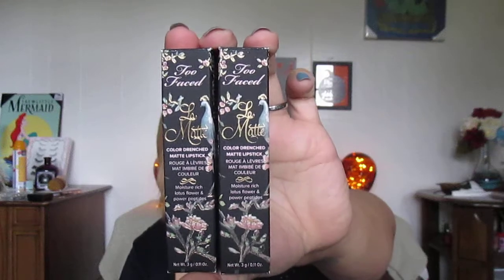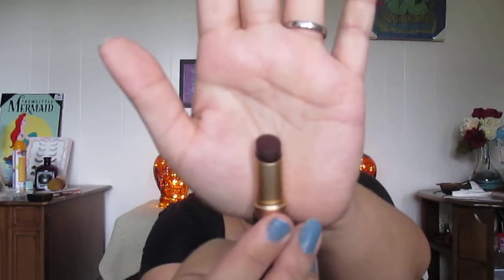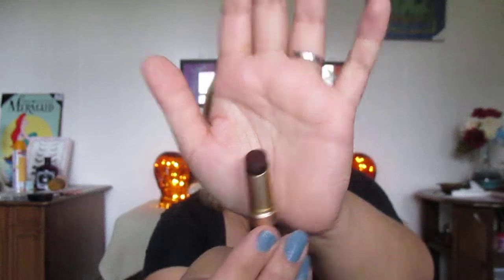Now the next things I found are from Too Faced, actually, and it is a couple of their La Matte lipsticks. And I got them in the colors Sorry Not Sorry and Maneater. These I actually found at the TJ Maxx in my hometown, and they were $4.99 each, which Too Faced retails for, I want to say $24 at Ulta and Sephora. So finding them for $4.99, I was super excited. But this is the color Maneater here.